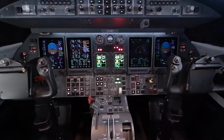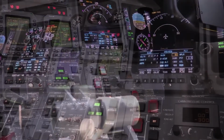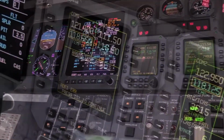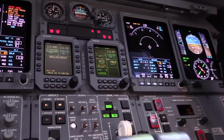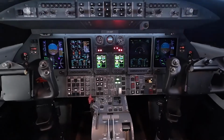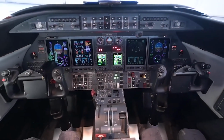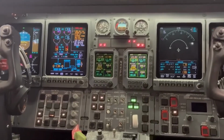All autopilot functions are controlled through the glare shield control panel. A centrally located EICAS calls the crew's attention to system operations and abnormal alerts. WAAS capability and electronic flight bags are available as options, though this aircraft didn't have them installed. No paperless chart option is available yet.